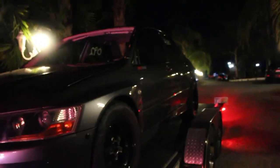About to unload this thing, get the cage done. Hopefully have it back soon. It's gonna be sick.